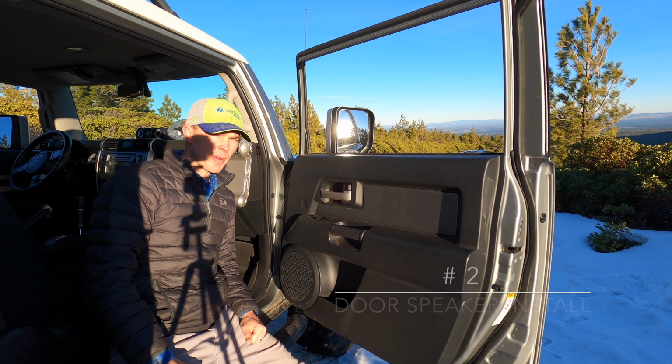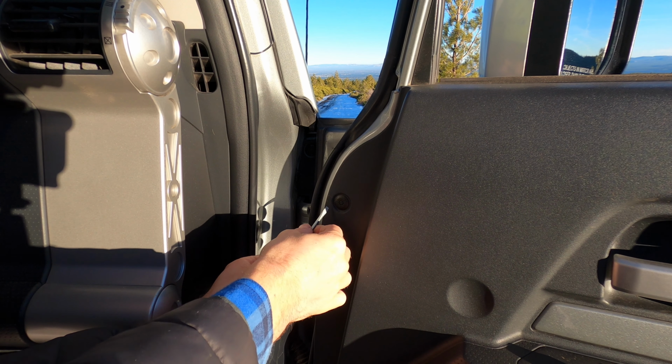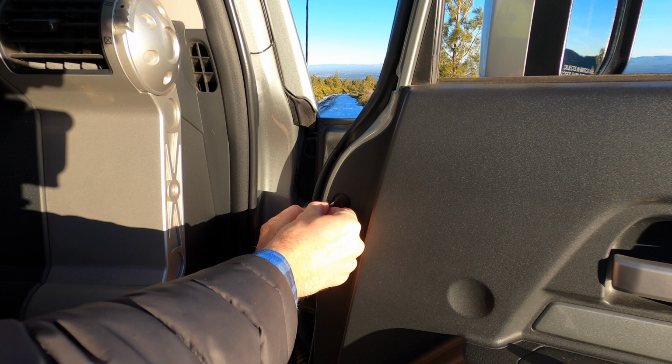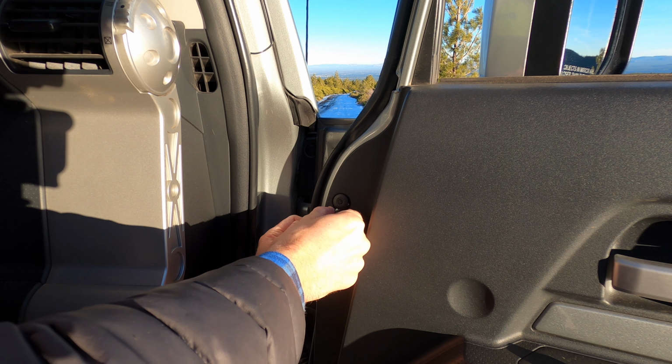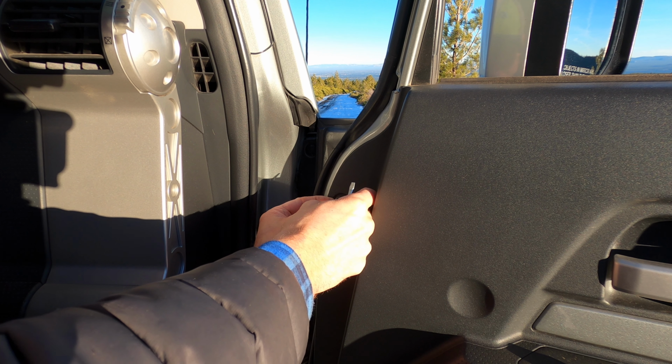Replacing the door speaker is a little bit more involved than that tweeter, but still super easy to do. First, we're going to remove this plastic screw. Let's get our flathead screwdriver back behind here. Gently pry around the edges. And then we'll just see if we can pull this out with our fingers.